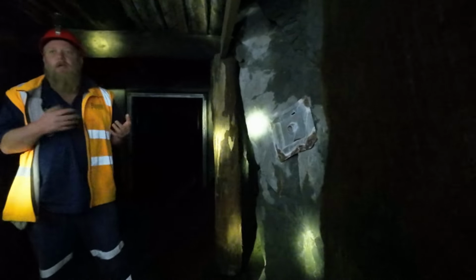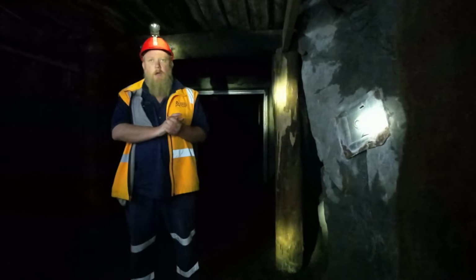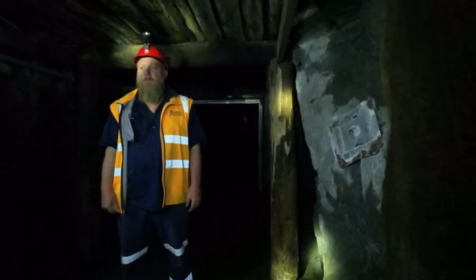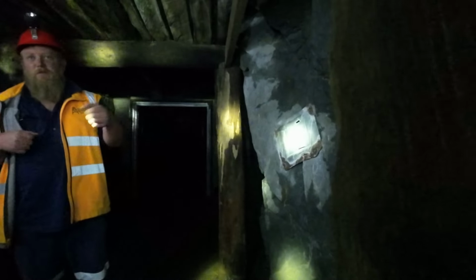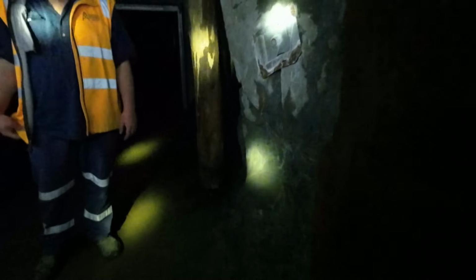So that's how we actually test the rock. We go through here once a week. One of us guys on maintenance goes through this level once a week and tests for all that stuff. So we've got nothing to worry about. But that's how we pick where we need to put these. If it's a small bit, we'll just use leverage and get it out like that. So that's how we test. Are we ready to keep going? Yeah. We're going to go and have a look at some quartz and some gold.